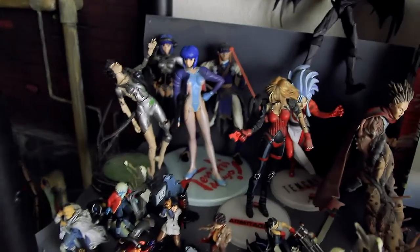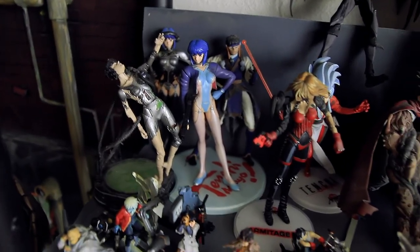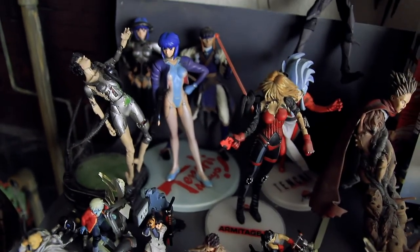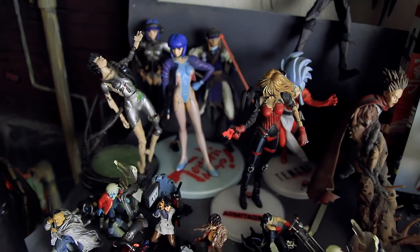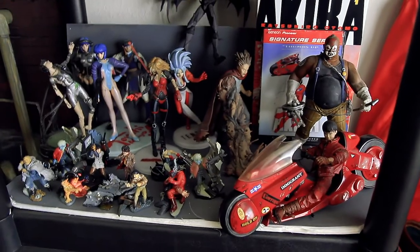And then these are other characters not from Akira, but McFarlane did build a series of anime. You know, Ghost in the Shell, Tenchi, and others. But it was really focused on Akira.